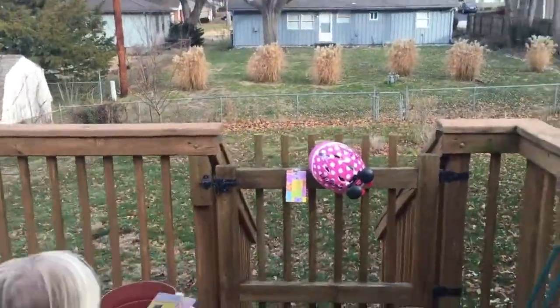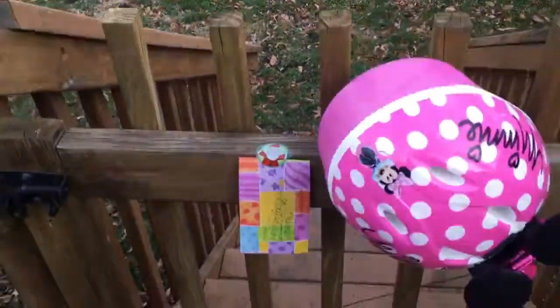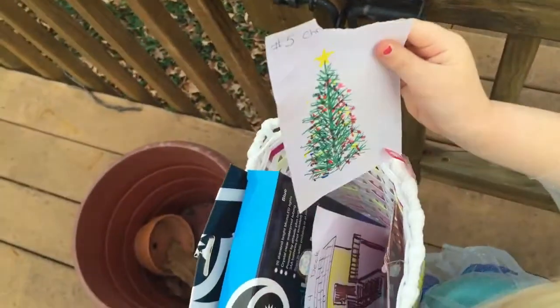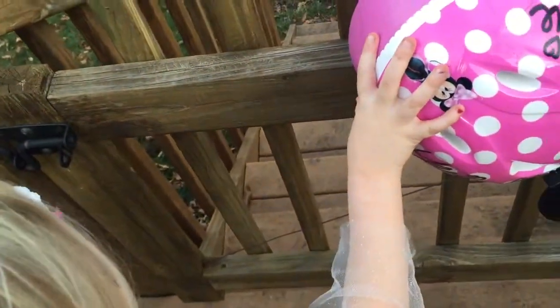That's my helmet. Oh, no way. Are you gonna... What? There's another picture there, too. Grab the picture. Oh, you ripped it. We gotta do cleaner than that. Tree. What does that mean? I don't know. Okay, well, what is your helmet doing out here?